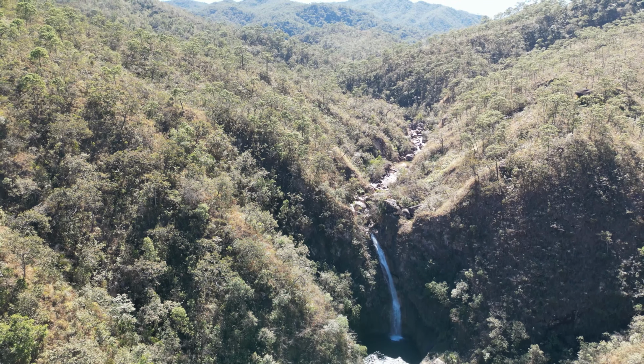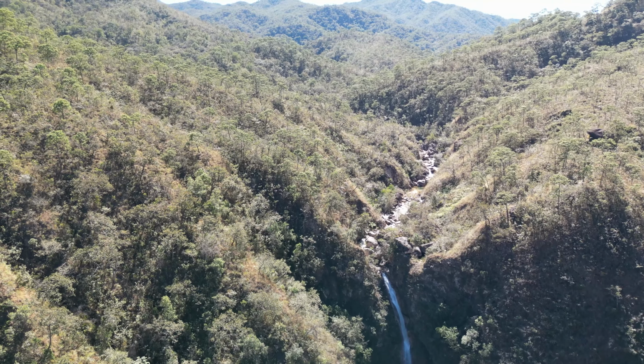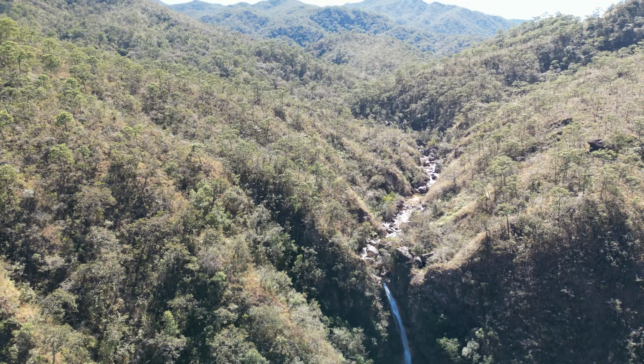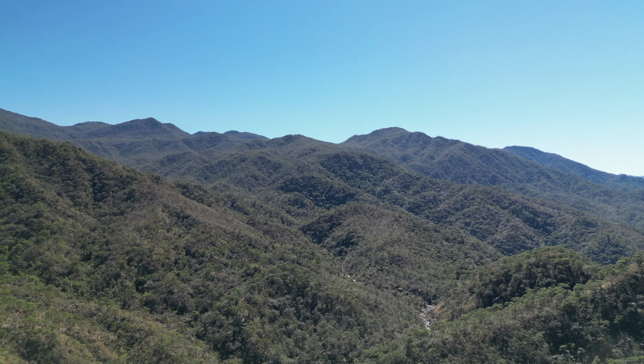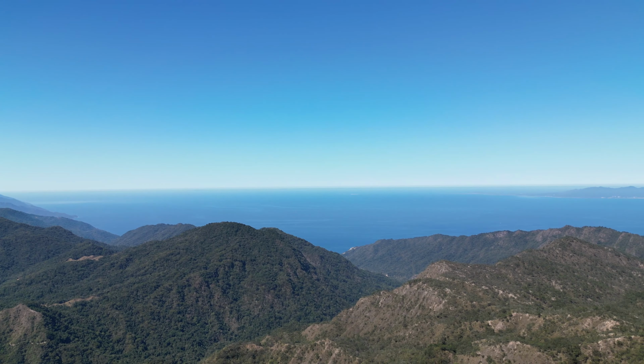We also drank about 3 liters of water per person. Some people drink straight from the stream, but we brought a water filter just to be safe. And there's a look down to Mismaloya and a look over to Puerto Vallarta.